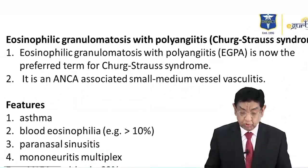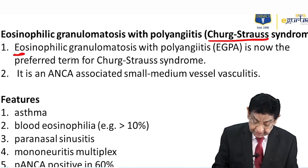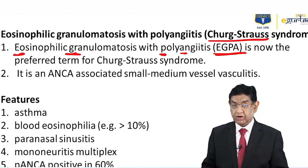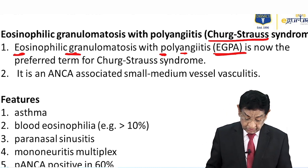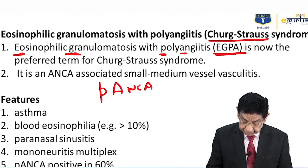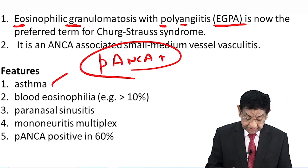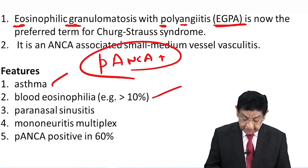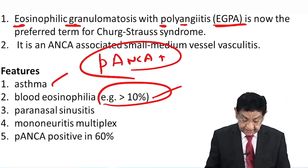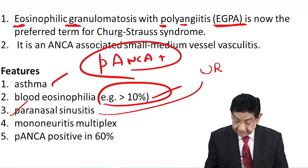Extra point, more knowledge, basic concept. The Churg-Strauss disease, the new name is eosinophilic granulomatosis with polyangiitis. The EGPA they call it. It has P-ANCA antibodies positive. Asthma is a feature, I told you. Eosinophilia more than 10% in the peripheral film. Paranasal sinusitis. That means there is involvement of the upper respiratory tract also.